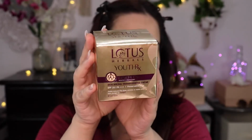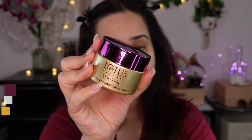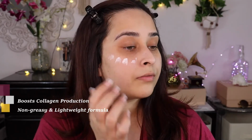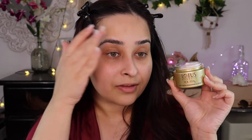Now I would be using my transforming day cream. This has SPF 25 PA+++, and this is preservatives free. You can use it in the morning and in the evening after you clean your face. I like to use this every morning after I have cleaned my face and applied the serum plus creme. This visibly reduces fine lines, wrinkles and makes your skin look younger. This again has ginseng, ginger and milk peptides. It is again a very light formula and it gets absorbed really fast in your skin.